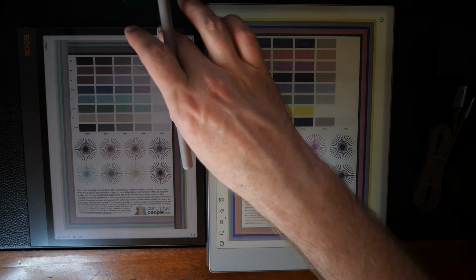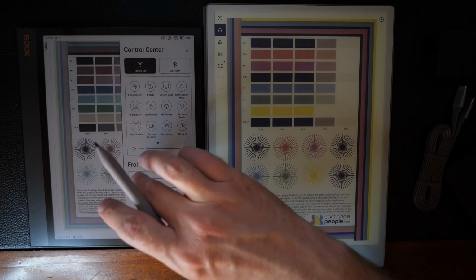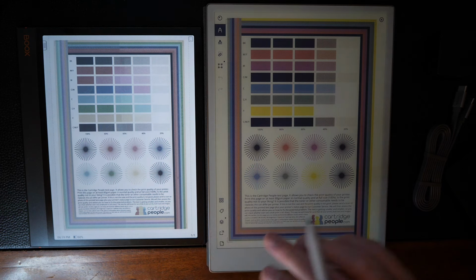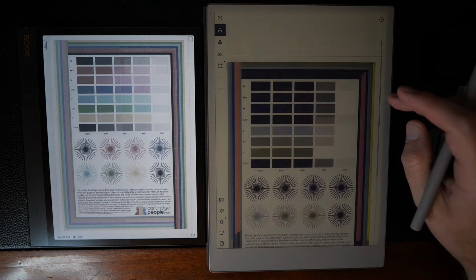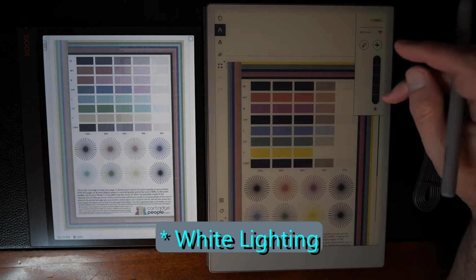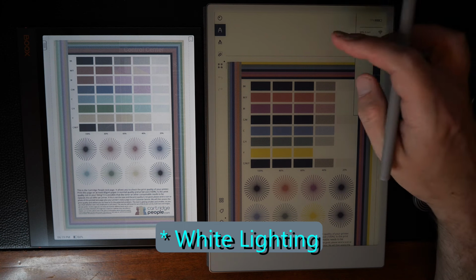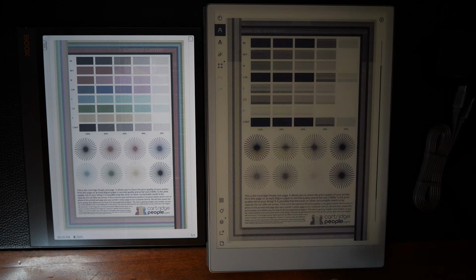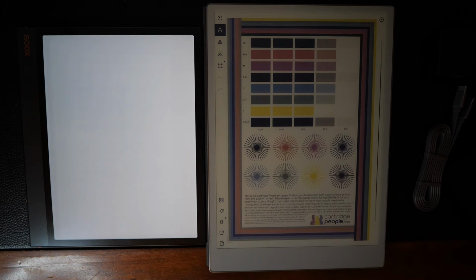Let's go ahead and turn on front lighting on each and see how that changes the experience. I'm just going to go cold because that's pretty much as close as you get to warm lighting. Oh, we do have the lighting on. I forgot I didn't turn it off. Okay. So yes, with... let's go ahead and refresh the screen.